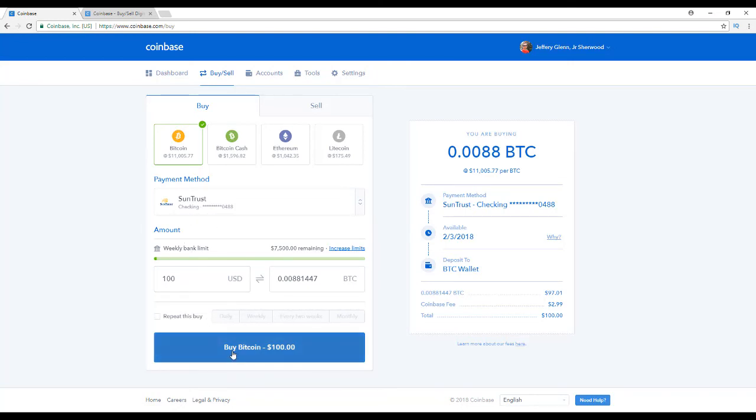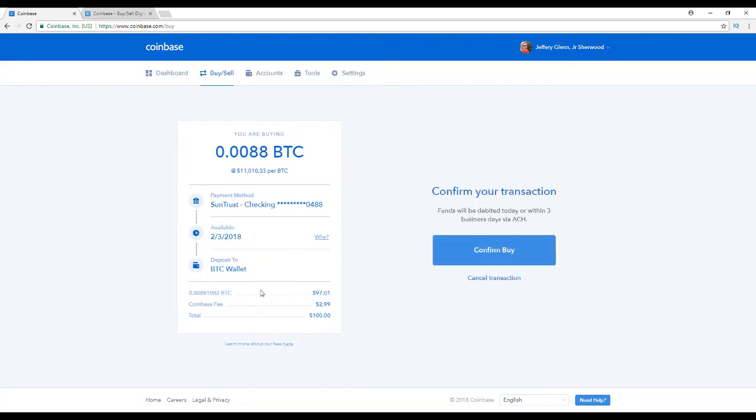Okay. So once you have your amount in the box and you have your payment method selected and all that good stuff, all you have to do is click on Buy Bitcoin, and it's going to buy you however much Bitcoin you have in there. So it's going to tell you, okay, you're actually getting $97 and a penny worth of Bitcoin. You're paying a $2.99 fee for a total of $100. Okay. So once you are absolutely sure that you want this amount of Bitcoin, then you just click on Confirm Buy. And once you do that, then it's going to make your purchase for you.